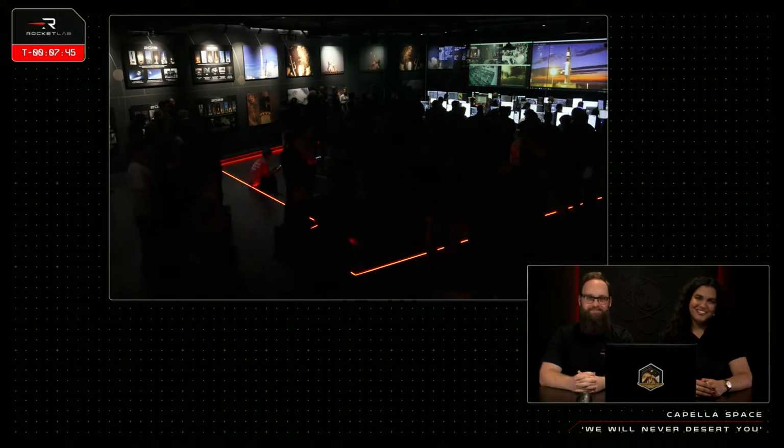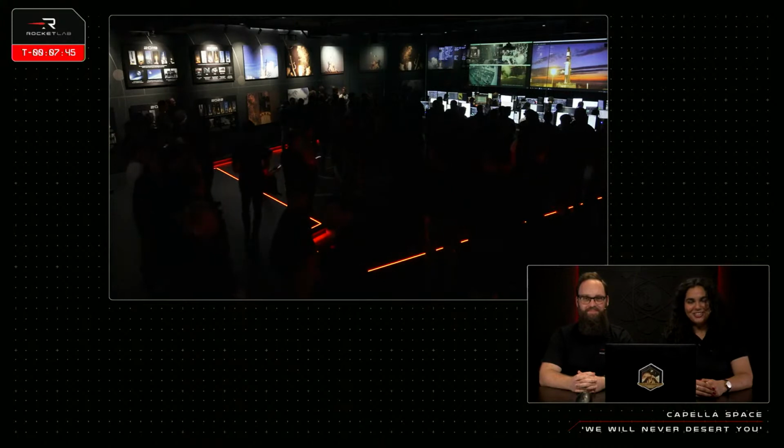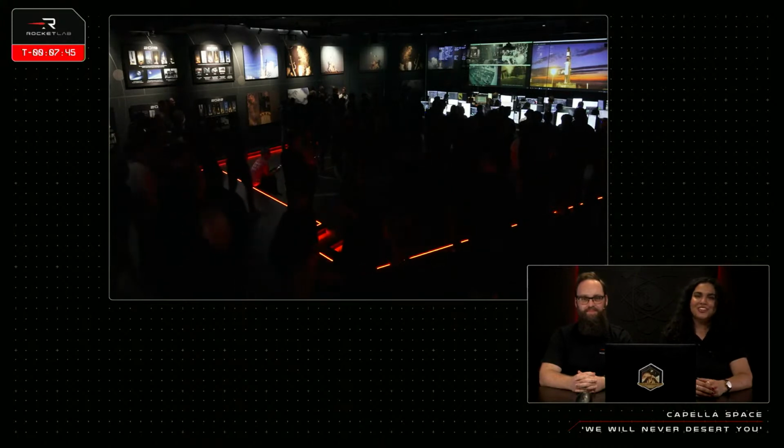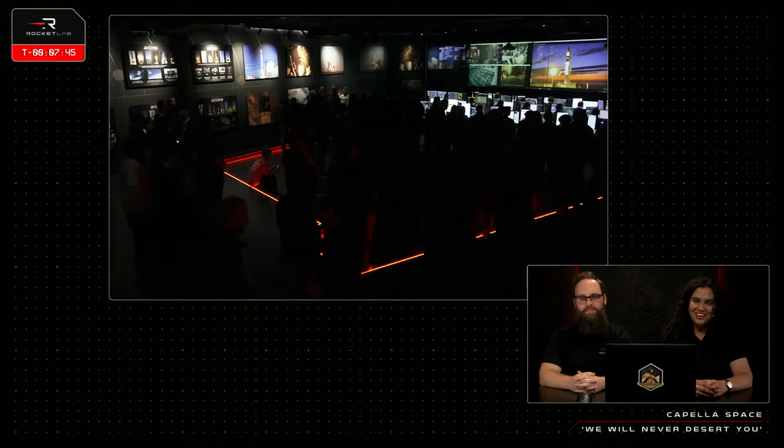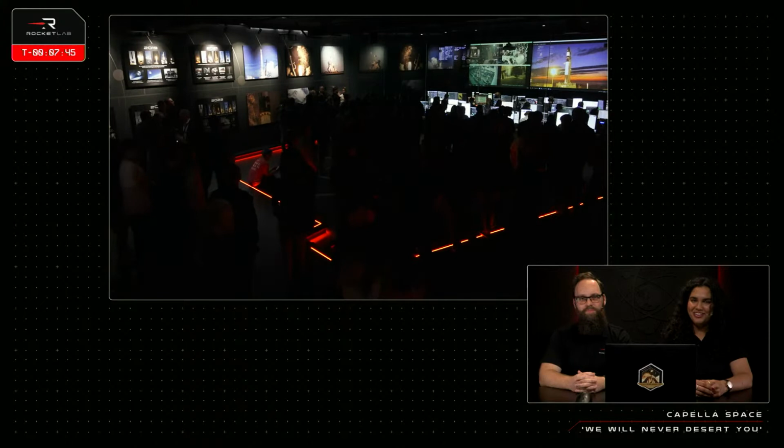We are now at a critical juncture in the lead up to launch, the switch to the countdown auto sequence. The team are tracking no issues with the launch vehicle, Capella's payload remains healthy, and the weather is looking clear for an on-time liftoff.